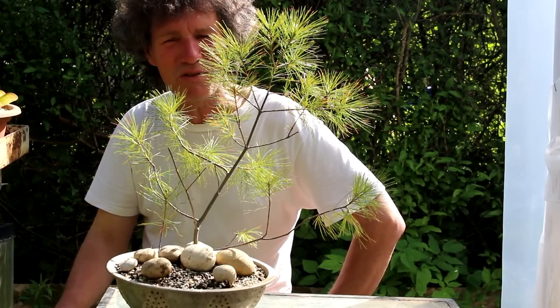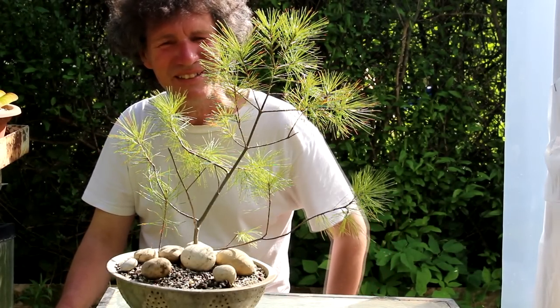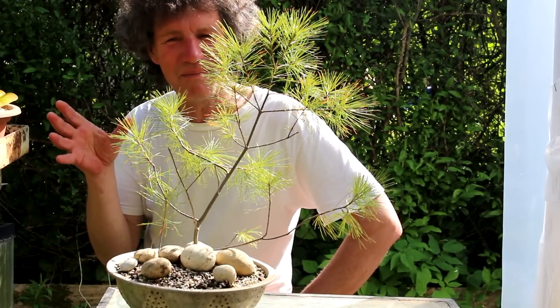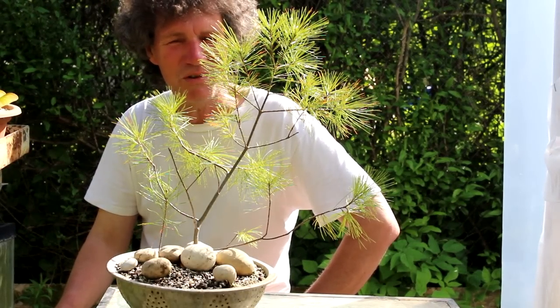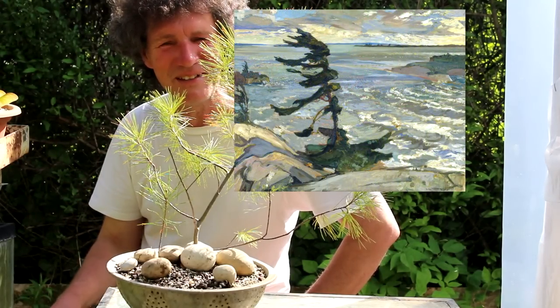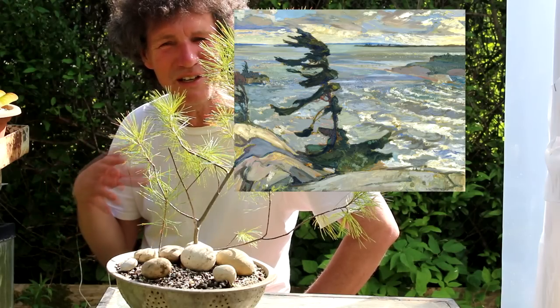My interest in trees sort of began in art class in early high school. We had to take a painting by the Group of Seven and reproduce it in watercolor. So I chose a painting of a northern white pine, and I painted it in watercolor, and I really liked the tree and I liked the form.